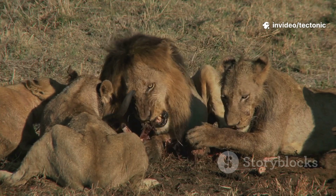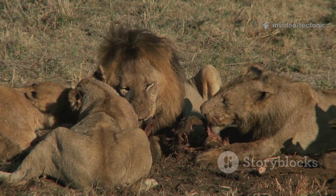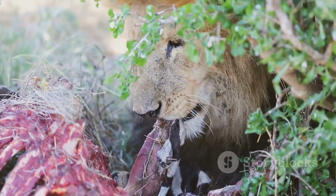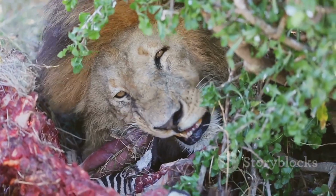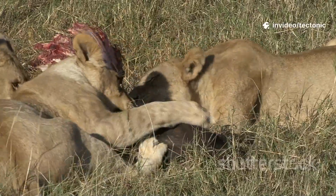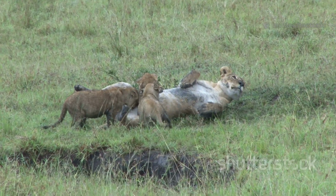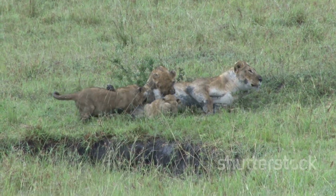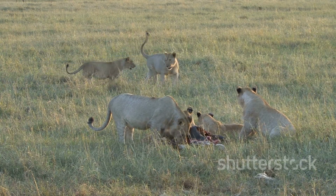Once a kill has been made, the social order of the pride comes into full display at the feast. Despite the lionesses doing most of the work to secure the meal, the large adult males typically eat first. They use their size and strength to assert their dominance at the carcass, and the others must wait their turn. After the males have had their fill, the lionesses and older cubs move in to eat. The youngest cubs are last in this pecking order, and must be content with the scraps that remain.